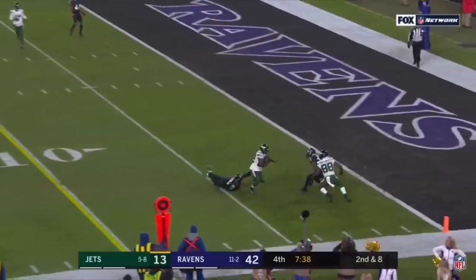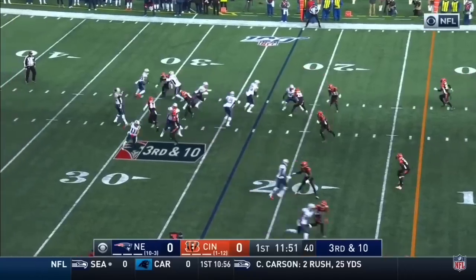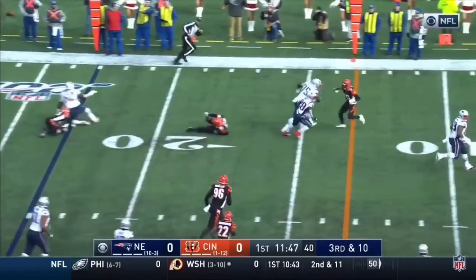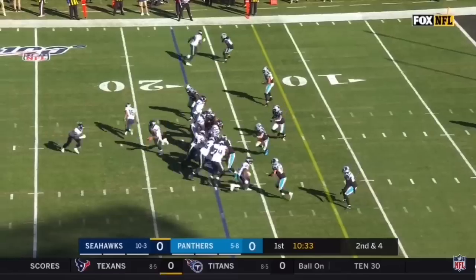Darnold throws, got hit as he let it go, and Crowder will. They fake it to Edelman, and they swing it to White. White takes a block. Still going. Stays on his feet, and White will score.